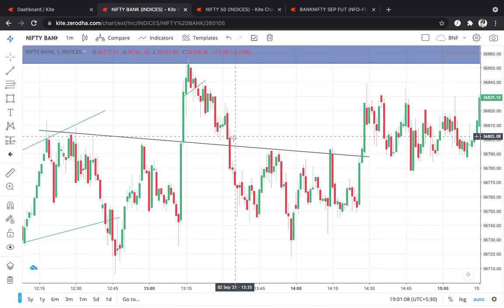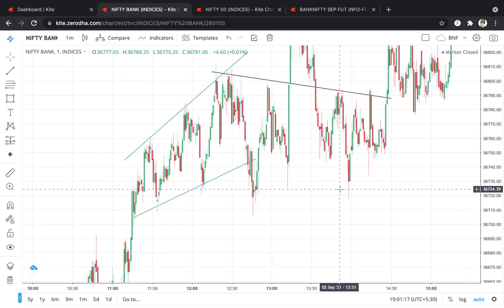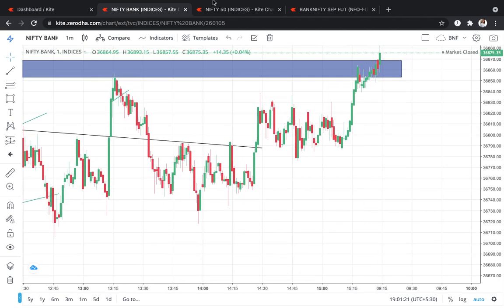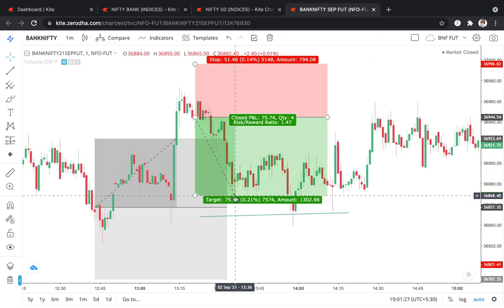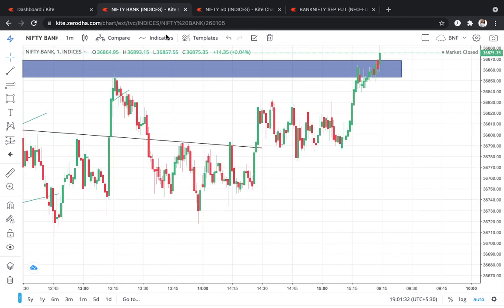So I just waited. After this candle, after this bearish candle, after this broke, I thought there is a bit of room to keep the profit. That's why I trailed my stop loss. I told you before, firstly my stop loss was this area, 75 points. It got hit in a few minutes, and then I realized there was pretty much room.